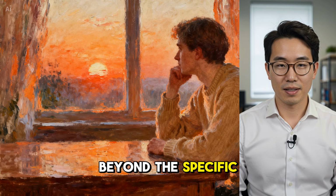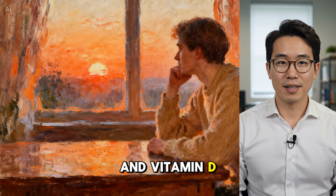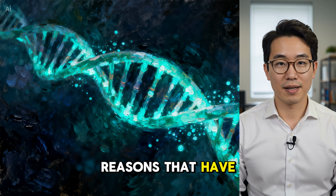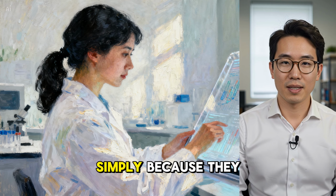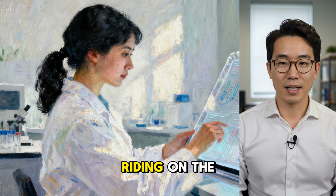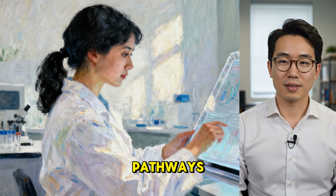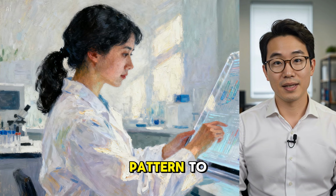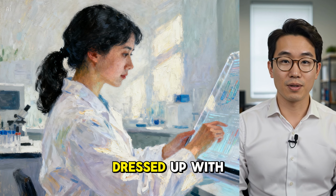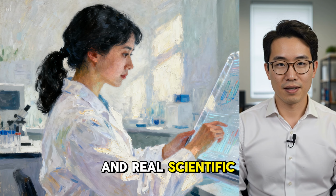There's a broader lesson worth taking from a myth like this one, beyond the specific facts about eyes and vitamin D. Human genetics is full of traits that travel together for reasons that have nothing to do with one causing the other, simply because they were shaped by the same ancient evolutionary pressures, riding on the same shared genetic pathways. It's an easy pattern to mistake for something more mysterious than it actually is, especially when a claim is dressed up with real gene names and real scientific language.